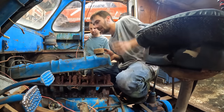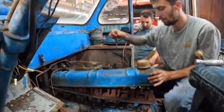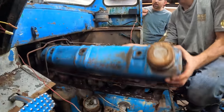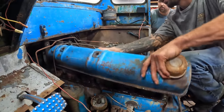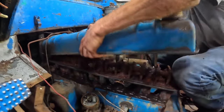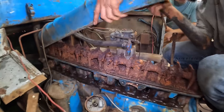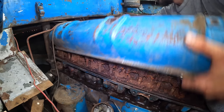Ooh. That's why. All right, people watching the video. So we got major rust in the cylinder head, and I don't think this one's gonna run. It's not impossible, but it will need all of this, probably. Yeah, I mean the chances of that coming back to life are pretty low. Let me get over that lip. That is pretty gnarly in there.